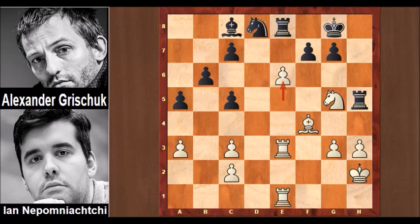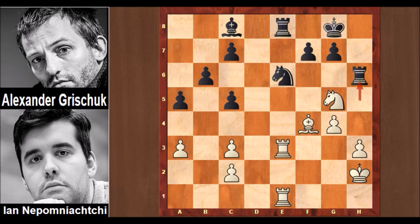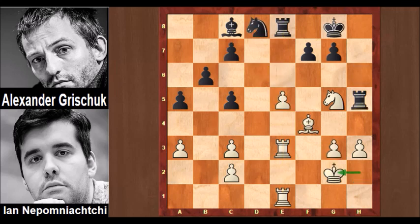And I looked at this variation, knight takes e6 and then g4, rook drops back and then white can take on c7 because the knight is pinned because there's a rook hanging on e8 attacked by the 2 rooks on the e file. But king g2 was played by Nepomniachtchi. He decided to not play e6.